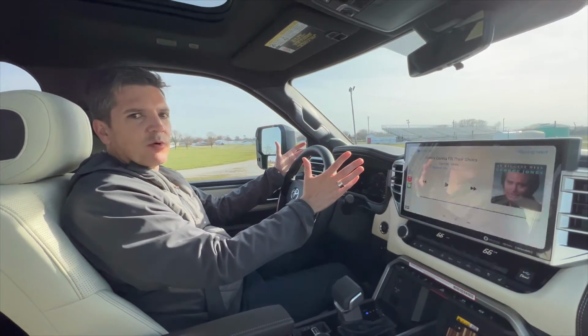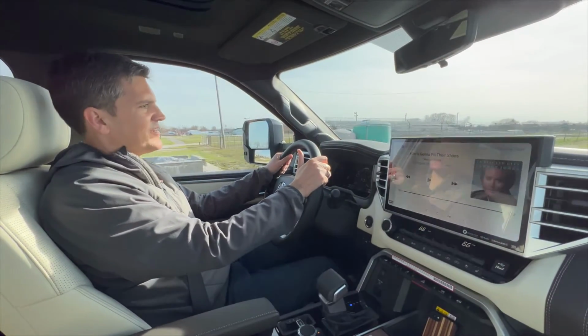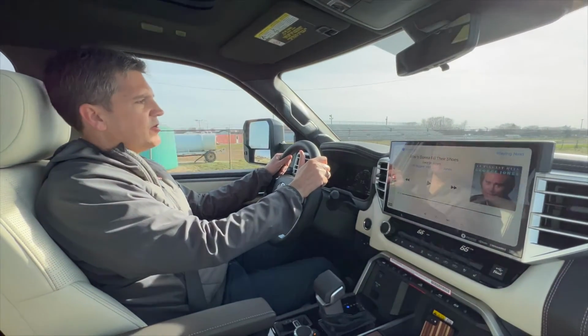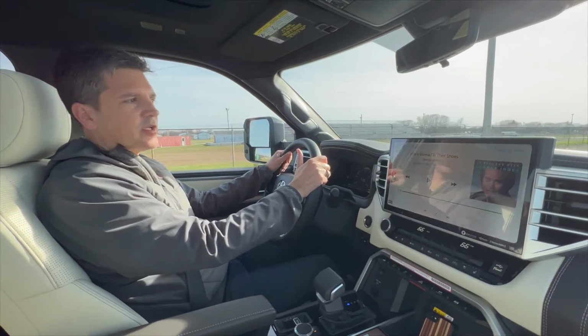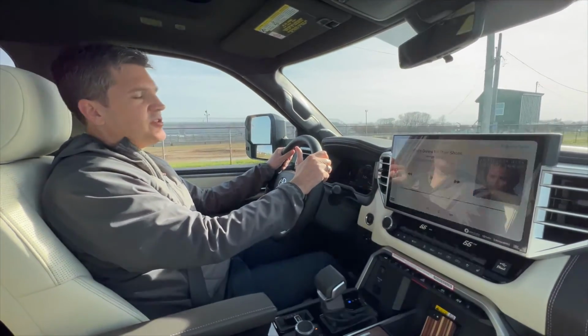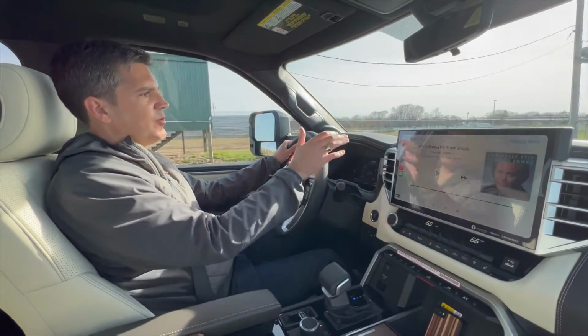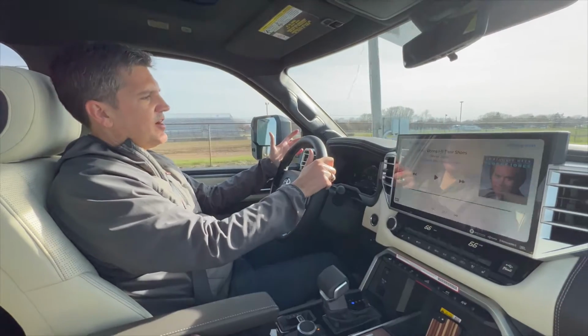No complaints whatsoever about the powertrain in the Tundra. This one has a 3.5-liter twin-turbo V6, delivers 389 horsepower and 479 pound-feet of torque. That is plenty to move this big truck. In fact, it'll tow 11,000 pounds. So it routes all that power through a 10-speed automatic transmission, shifts very crisp, works very well. This has 4-wheel drive on it.